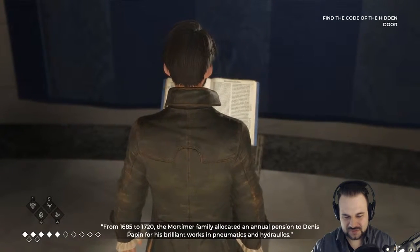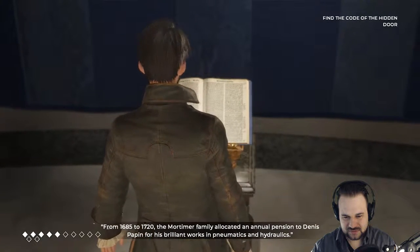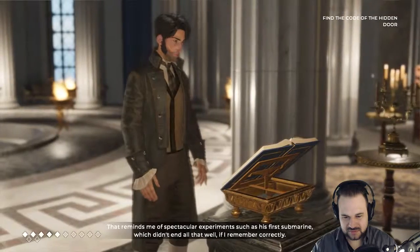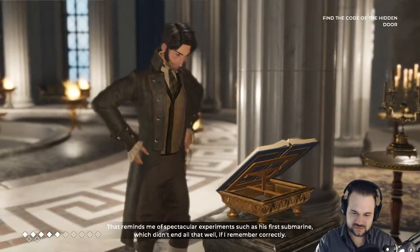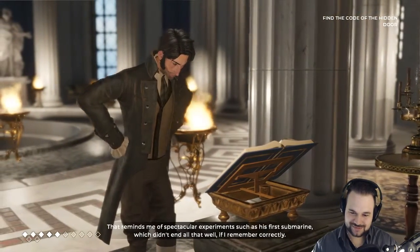From 1685 to 1720, the Mortimer family allocated an annual pension to Denis Papin for his brilliant works in pneumatics and hydraulics. That reminds me of spectacular experiments such as his first submarine, which didn't end all that well if I remember correctly.